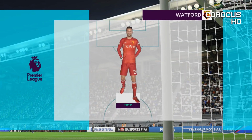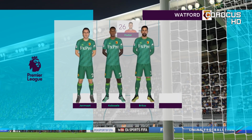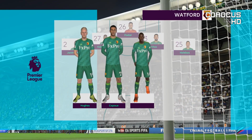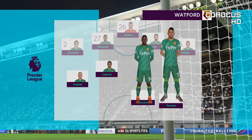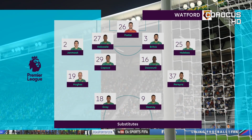Here's Watford, and this is how they're going to line up. Two banks of four, 4-4-2. Yeah, how it always used to be. Don't see it quite so often these days, but that's a classic formation and really capable of causing problems here today.